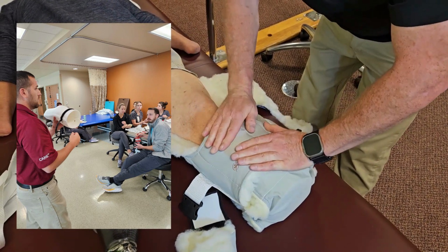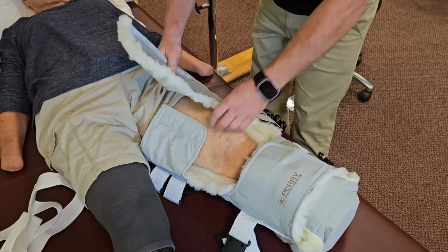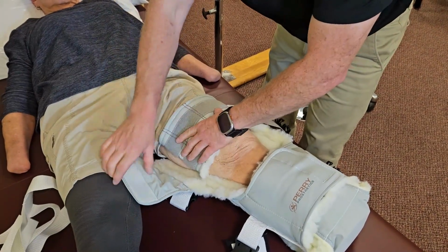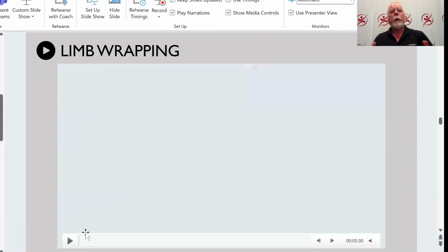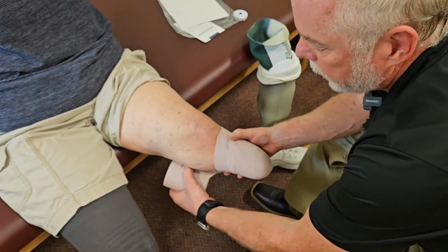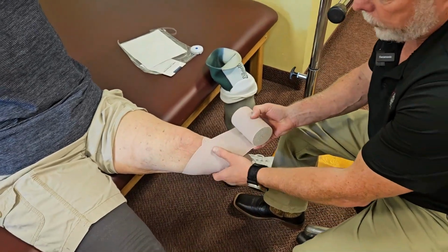We do education on this as well. There are QR codes and videos on all this that are available that explain the donning and doffing process. Limb wrapping, obviously, the figure 8 wrapping techniques. We go out and do a lot of this education. I always get big props for my wrapping technique.